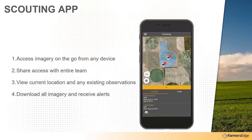Next, we have our scouting app. This is a tool we can use out in the field to take scouting observations, and being able to access this right there in the field, we can share this with the entire team. So maybe I go out there one week and do some scouting, and maybe my dad goes out the next week. He can see the same pins that I dropped. He can see the same images that I took, and so forth.